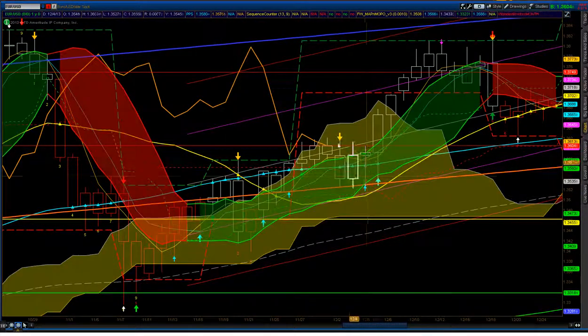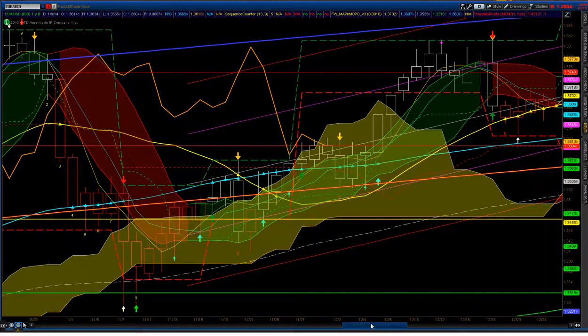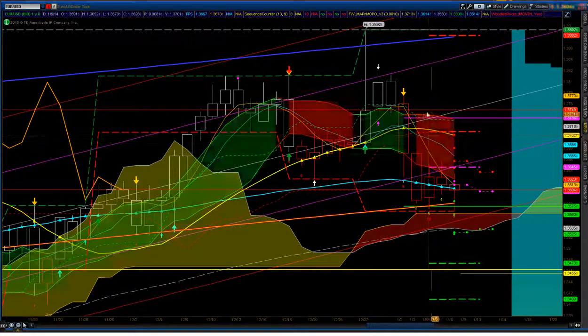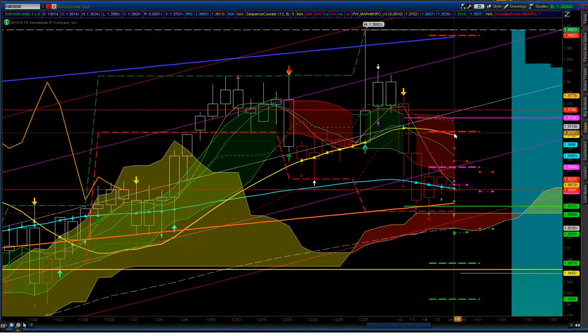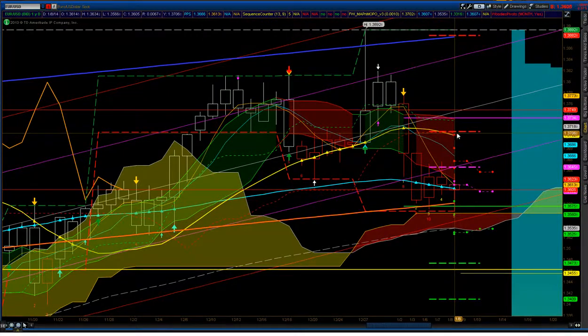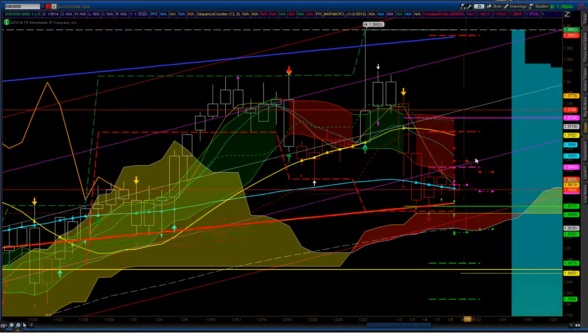Or should I say time is catching up with price. So that's not a good thing with the Ichimoku. You're below the mobile bands. You're below the 20. I was thinking if it was going to go high, it was going to at least kiss the 20 and kiss the Kijun, Tenkan here, moving averages at the cloud. So that's where we're at there.